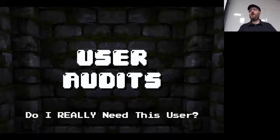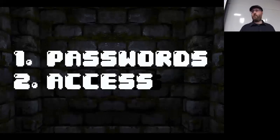And you have to look at yourself and go, do I really need this user? It sounds worse to say, do I really need users? I mean, really? But users, we have to have them. Users are going to use. But with users, we want to do 2 things. One, we want to make sure that their passwords are secure. Obviously, we can't check their passwords. We shouldn't check their passwords because that is insecure. But we can recommend that users change their password every so often just to make sure that the target is always moving. And the second is to make sure that they have the access they need.